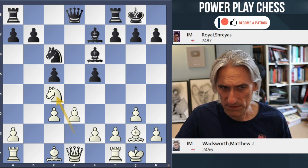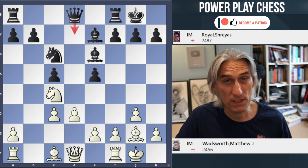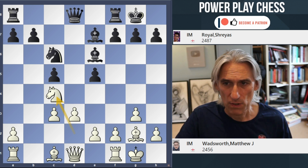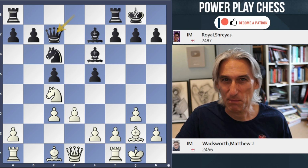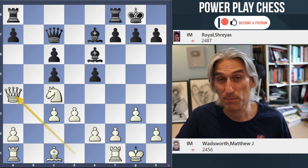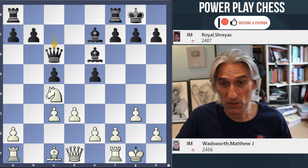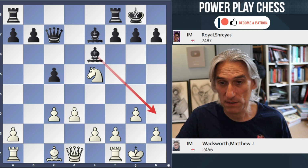As I said, I think black is quite comfortable here, and there are several decent moves. You could just play queen d7 here, bishop d5 to block out this bishop. Shreyas goes for queen c7, and this potentially involves a pawn sacrifice. I wonder what would happen after this move. Would Shreyas play safely like this, but white has a positional advantage? But then again, there are weak squares over here. Or you could sacrifice a pawn like this. And then, again, play on these light squares.